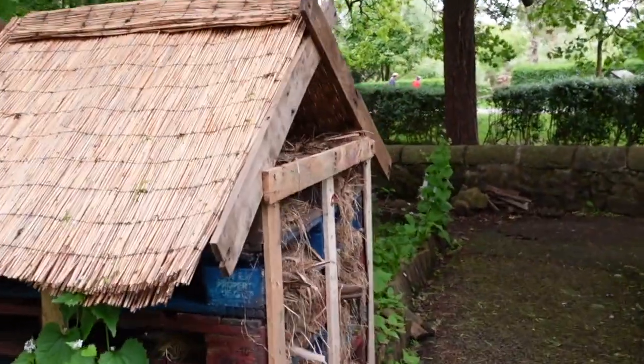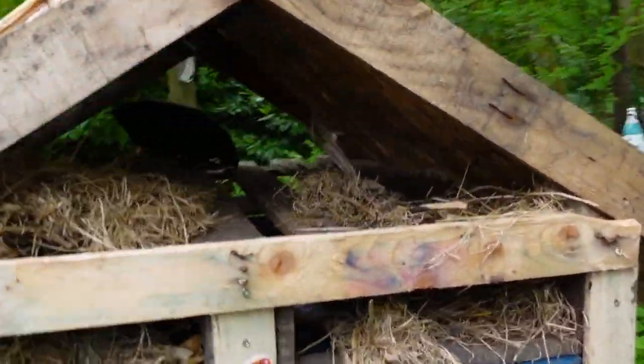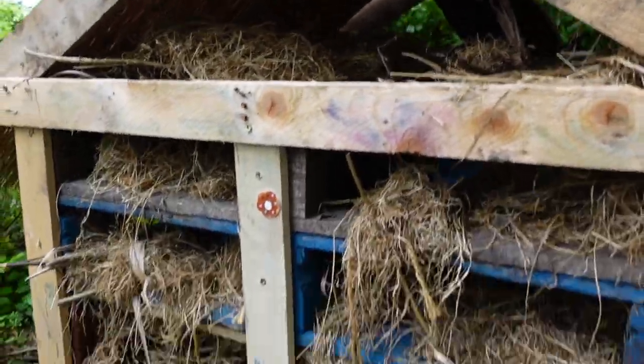I'm not sure what this is. I presume it's some kind of nest. I hope nothing comes flying out at me.